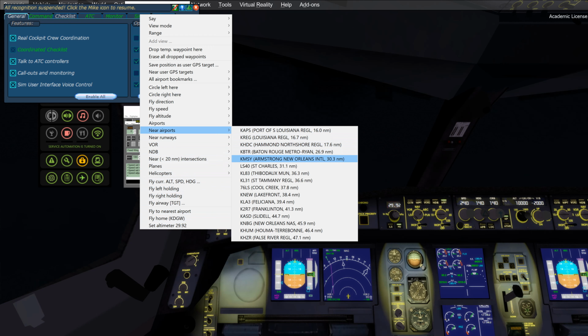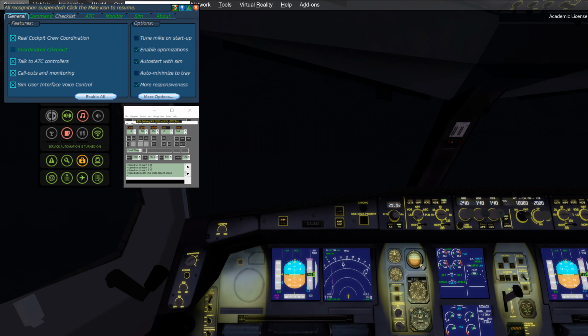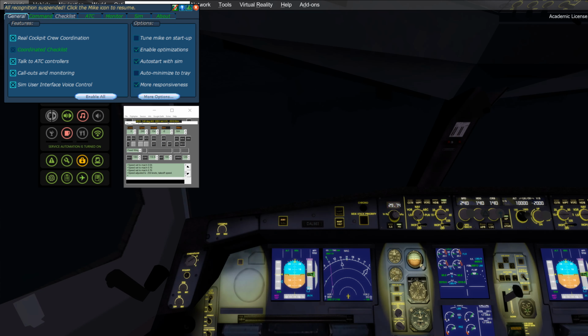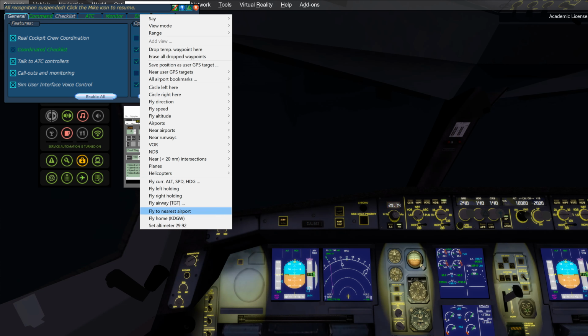Minus 2,000 feet per minute. Pass transition level. 18,000 feet. Altimeter 29.74 inches.